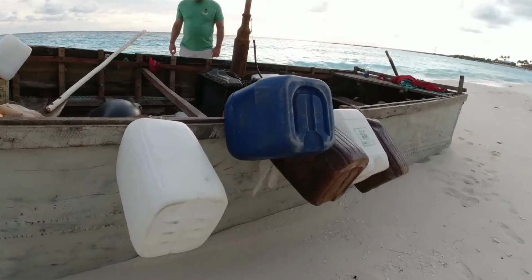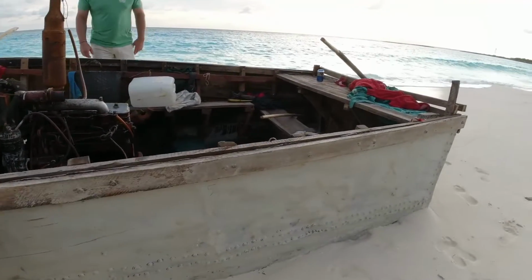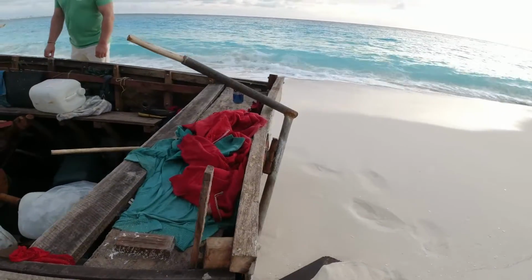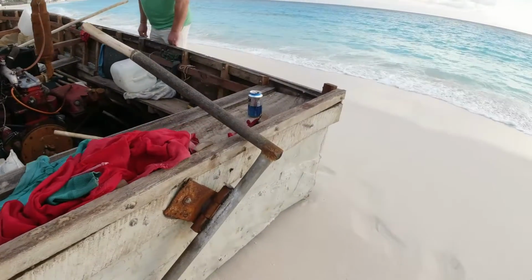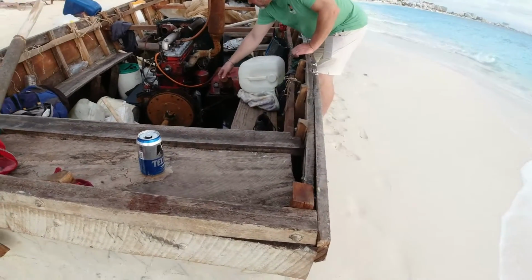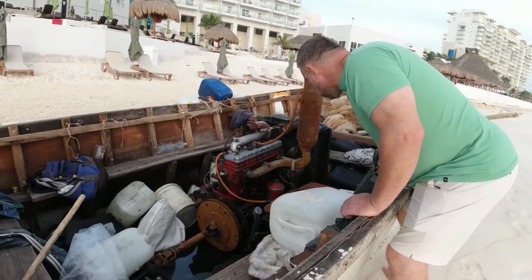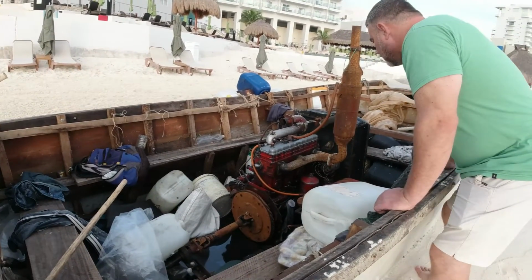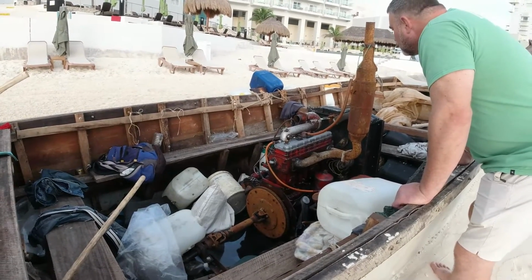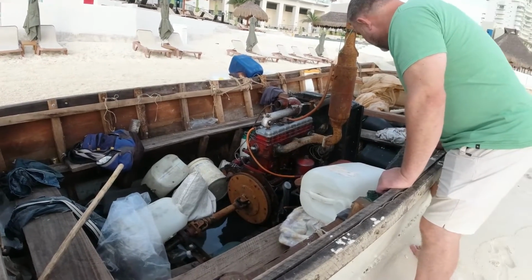What do you see? This is somebody's fishing boat. This was washed ashore. Look at all the clothes and stuff in here. I'm not sure where the starter is, but it's very plausible. I think this is the problem. Are you sure they don't just put it here? No. This thing is brand recent. It's not that old. Figure out what brand it is. I think it's a Perkins.